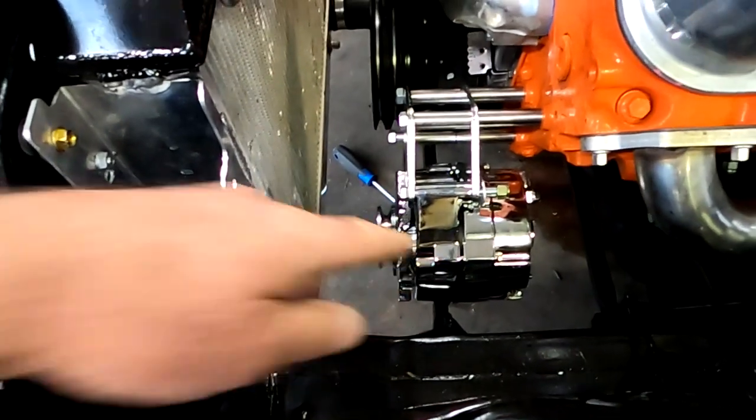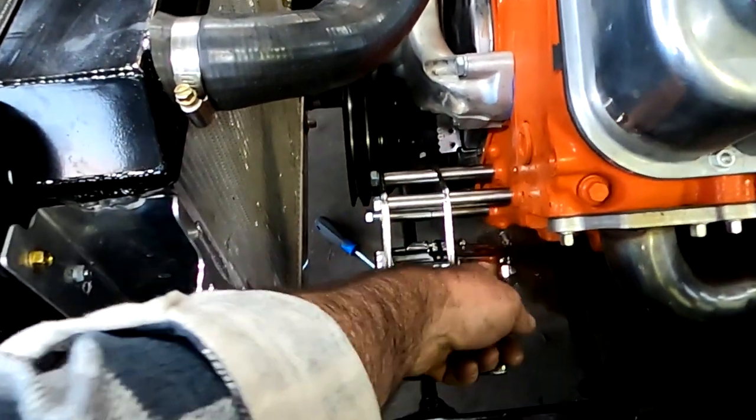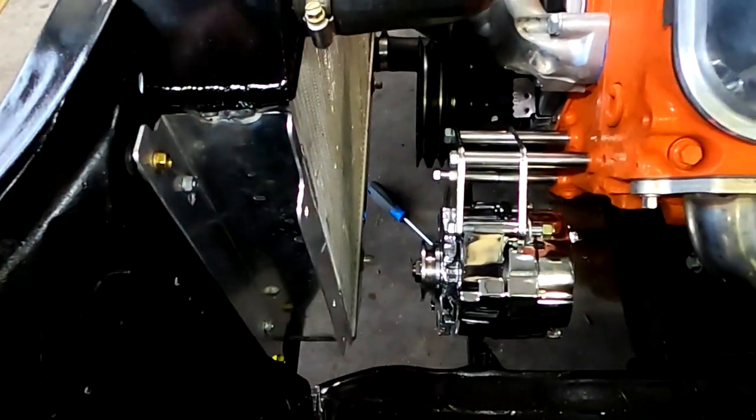I swear I ordered a black alternator. Swear to God I did. I'll get these spacers out, nip 15 mil out of them, and hopefully that'll line this guy up with that fella back there.